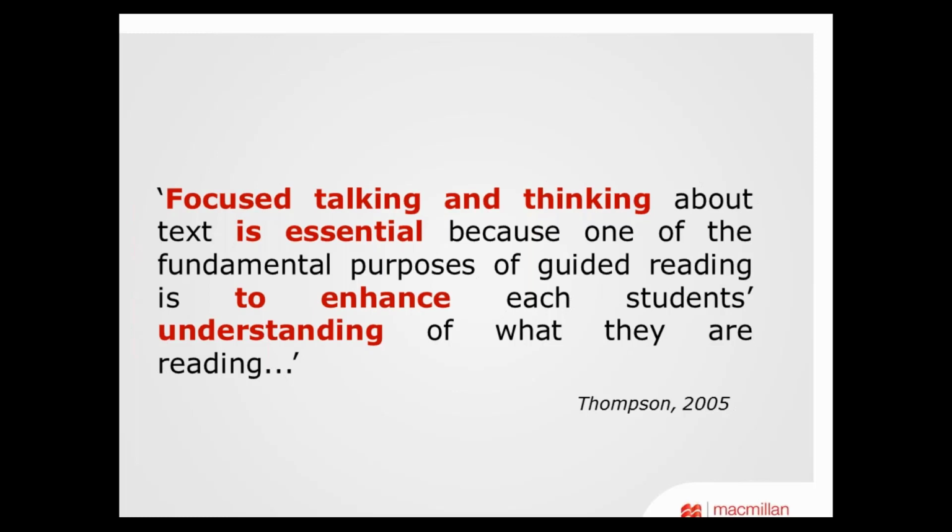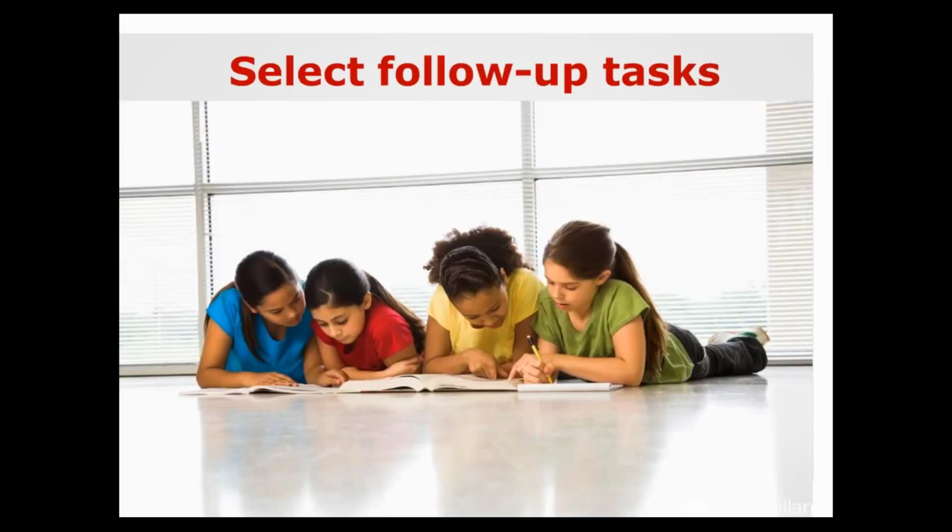And of course, when my students talk, I listen very carefully, and I might hear some misconceptions about words that they have got the wrong idea or meaning of. Then I can correct that at that stage as well. So the last thing I really need to think of before I do anything in my class is, what sort of follow-up tasks do I want to give my students when we finish the reading?